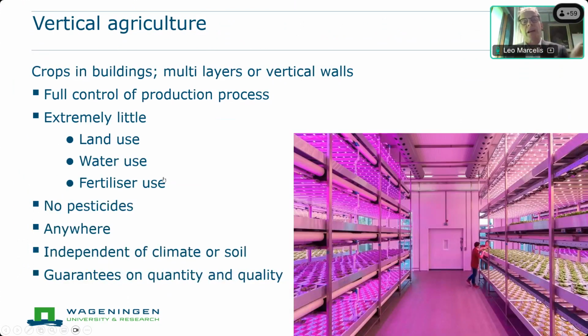So vertical farming, if I talk about vertical agriculture, I'm thinking about growing crops in buildings. It is on multi-layers above each other. It could also be vertical walls. And the most important is that it is a full control of the whole production process.